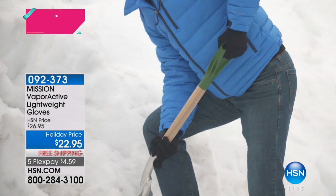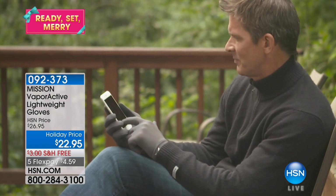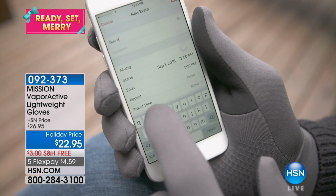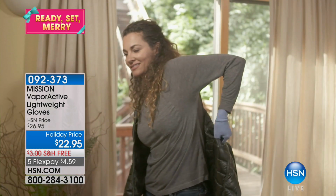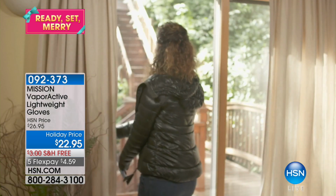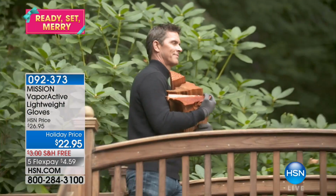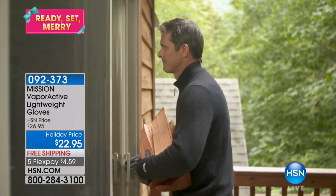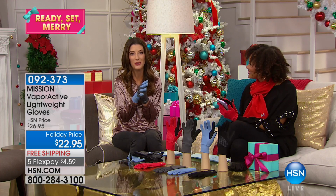They're just $22.95. We've got great colors for both the guys and the gals. Free shipping today, too. And best of all, yes, you can use your smartphone, your tablet, your iPad, you name it. You can use it with those tech touch gloves that are compatible with all of your touch screens. Super cool option today with lots of fun colors to choose from.